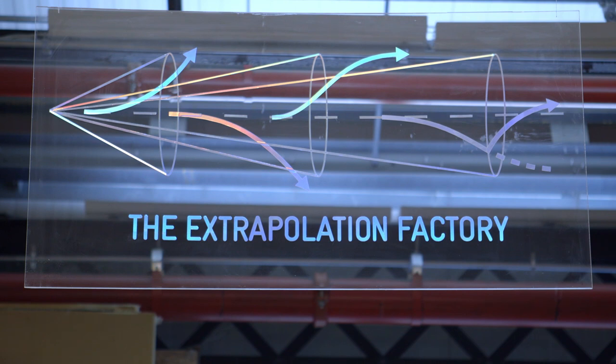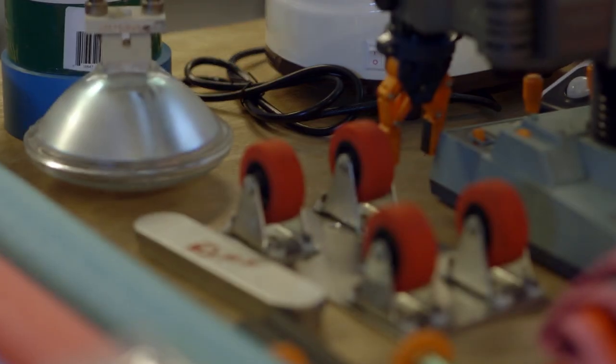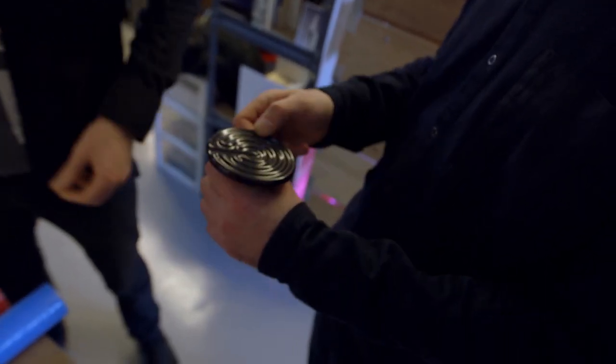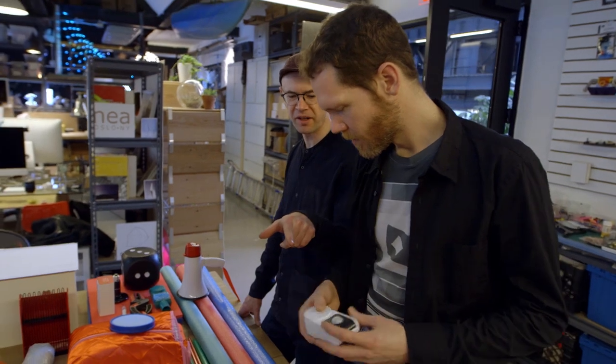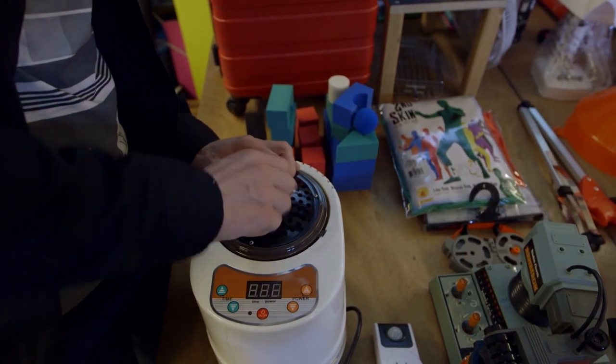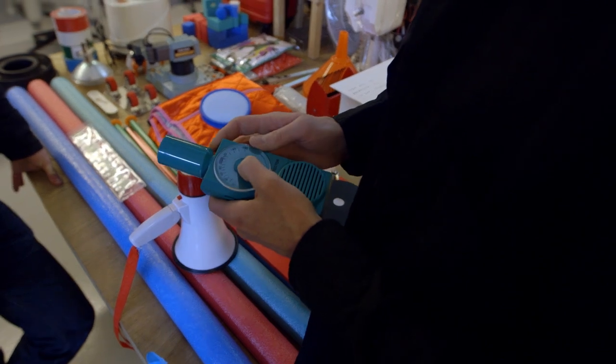The Extrapolation Factory was an experiment that we started to see how we can make speculative design more accessible. Our practice uses design as a way to envision our own versions of the future. It might be helpful to consider speculative design and future studies as two spaces that sometimes collide but don't necessarily work in the same way.